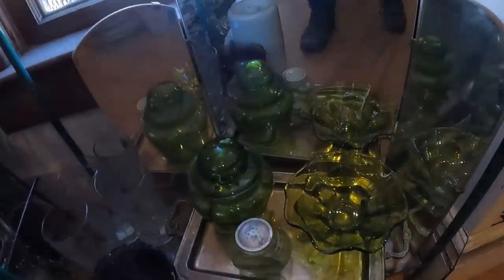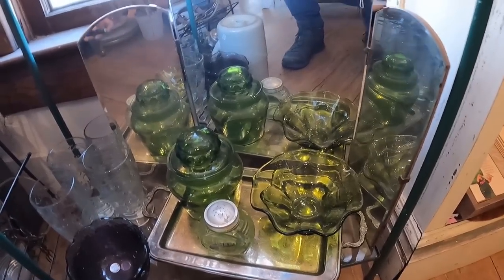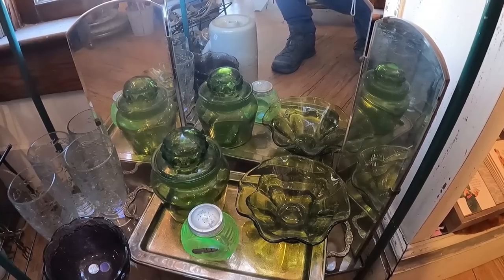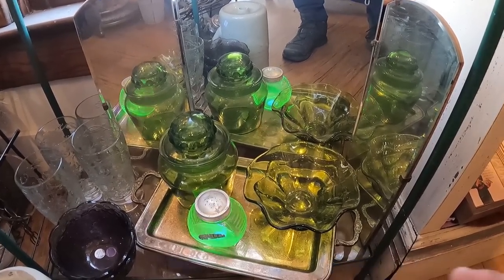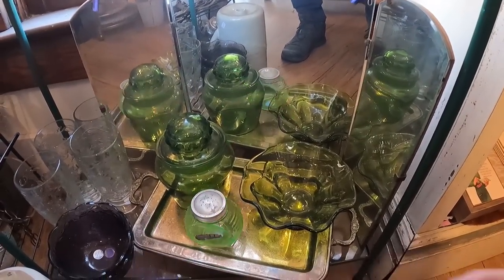Something you guys may or may not know about is depression era glass, or Vaseline glass, or uranium glass as it is. Now there's three pieces here, but look at that. This one glows like that because it was actually made with a trace of uranium to give it the green color. These ones are newer and don't have it, but this one here is actually uranium glass.